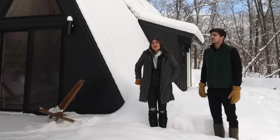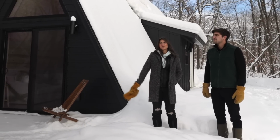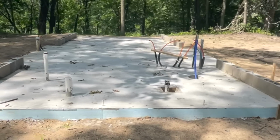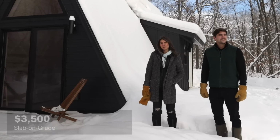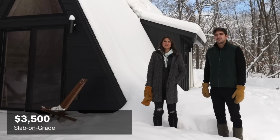All right, so a few costs for the outside. We started with the backfill and the foundation. So the cost of doing the slab on grade was $3,500.